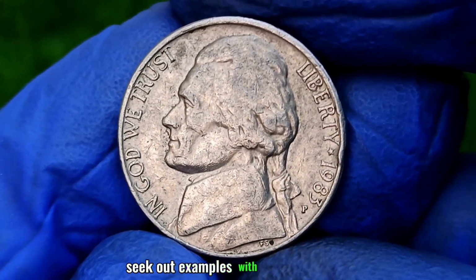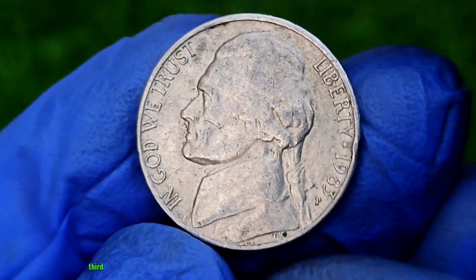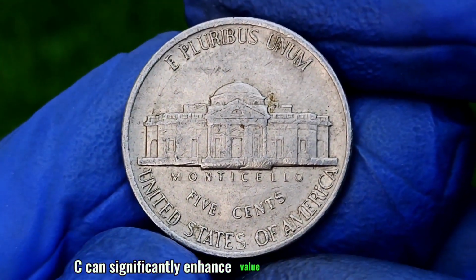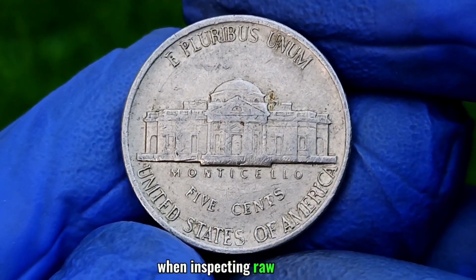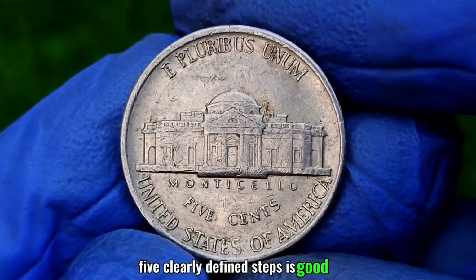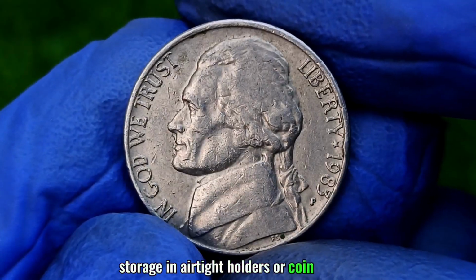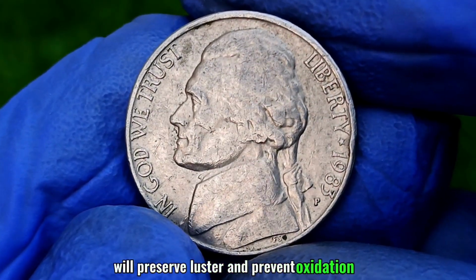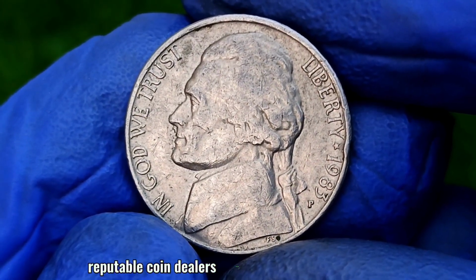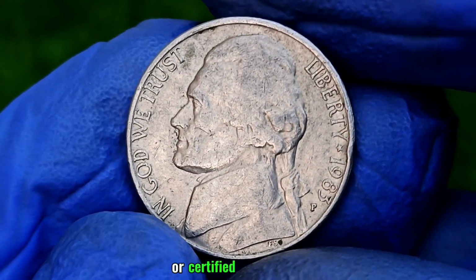Seek out examples with sharp strikes and minimal abrasions, particularly those that qualify for the Full Steps designation. Third-party certification from grading services like PCGS or NGC can significantly enhance value and buyer confidence. When inspecting raw coins, examine the Monticello steps under magnification. 5 clearly defined steps is good, but 6 full, uninterrupted lines signal elite quality. Storage in airtight holders or coin slabs will preserve luster and prevent oxidation, especially important for copper-nickel coins prone to toning. Reputable coin dealers, online numismatic auctions, and coin shows are excellent avenues for finding high-grade or certified examples.